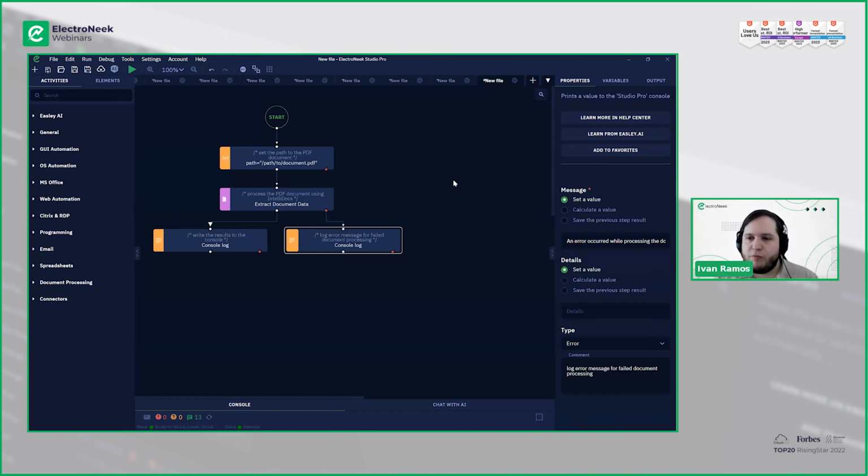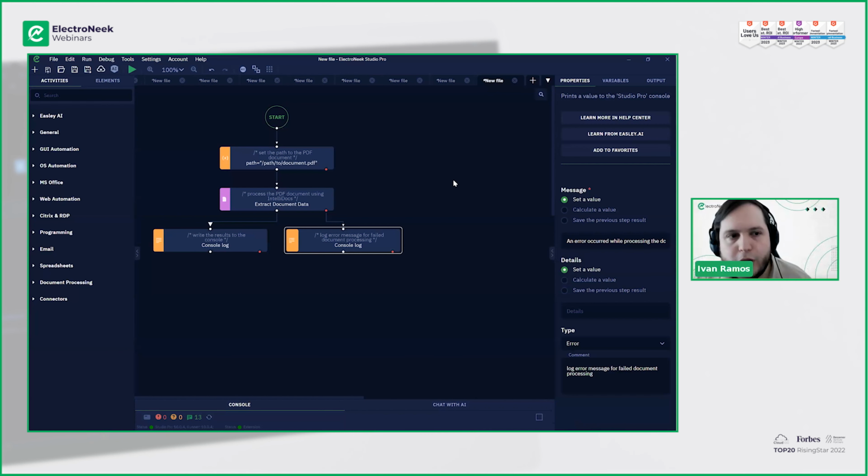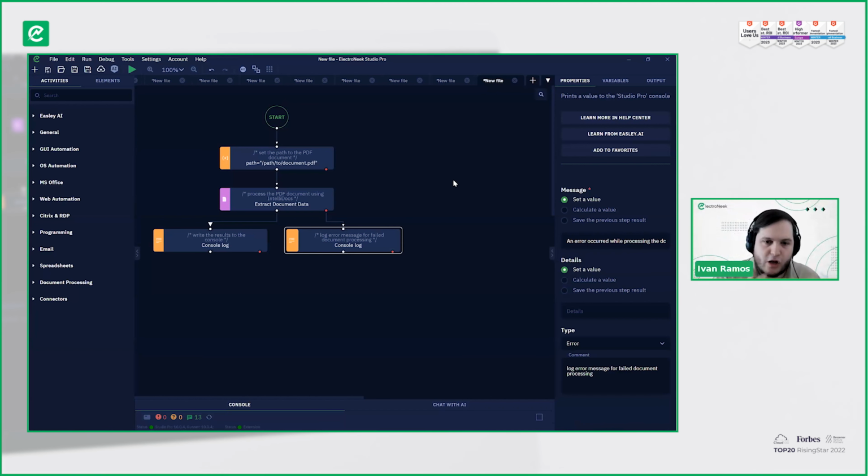So the goal of creating these workflows is just to show that the Easley AI workflow assistance tool will be able to generate a giant array of different types of workflows for you. It will understand the context of what you need to perform, and it will know which activities out of Studio Pro it will need to leverage.